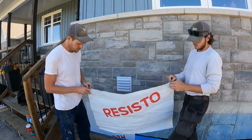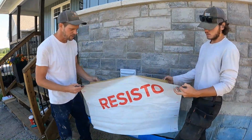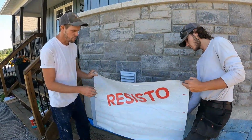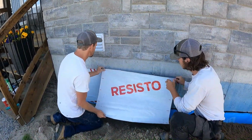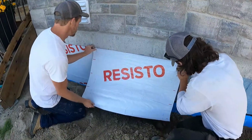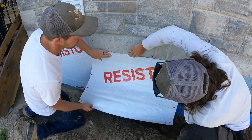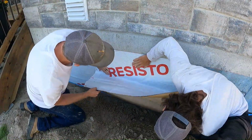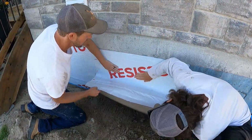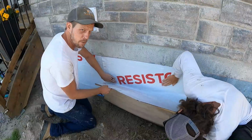So you peel the first little top off of there. You never unroll the whole damn thing. Like a small piece like this you could, but I still don't recommend. All right, puller. There we go. This is why we mark our lines on here too. And you start in the middle, and then work your way out.